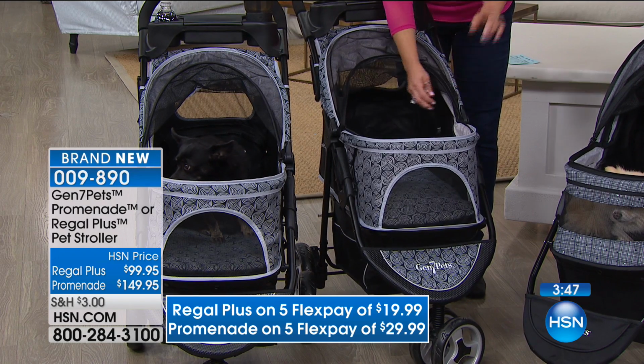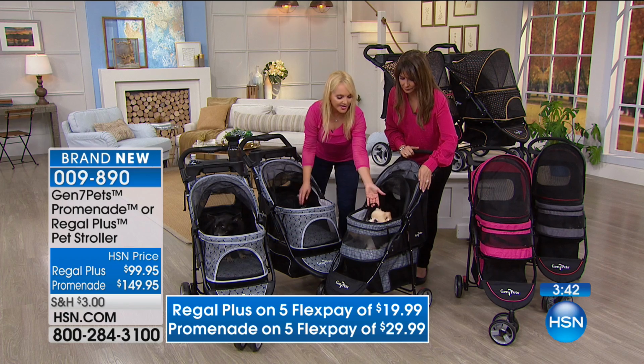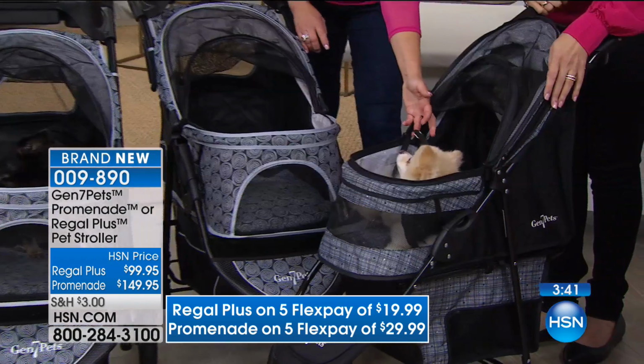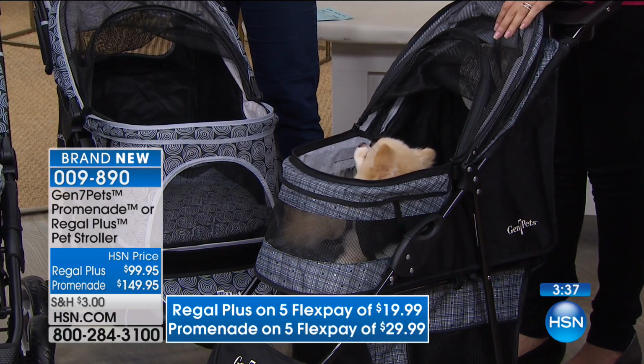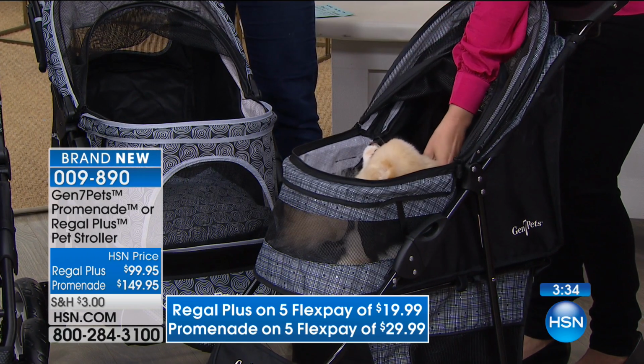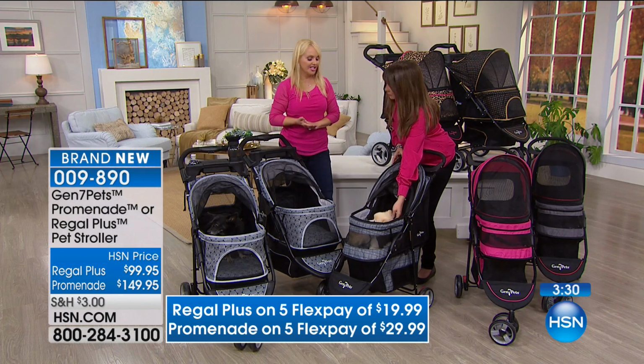You always want to tether your dog to their harness, just like what we did with Karma here, okay? So that if he thinks he's a hood ornament, which he often does, and he stands up, I don't have to worry about him tumbling out. He's safe. But we pick up the harnesses elsewhere, right? You can use your own harness. They sell some on hsn.com.